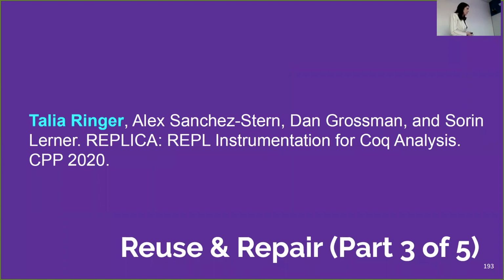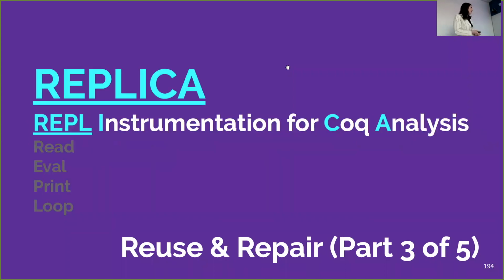So I did a user study. The main reason I'm briefly talking about the user study is because we built a tool with another acronym, which will also provide some comic relief because it's an acronym within an acronym, which I'm very proud of.